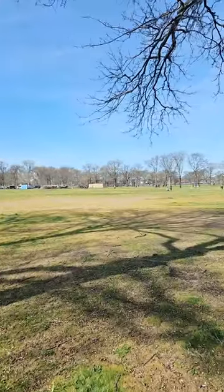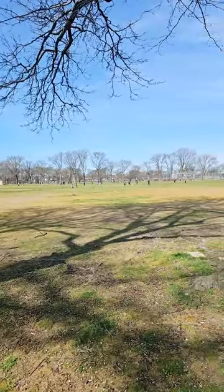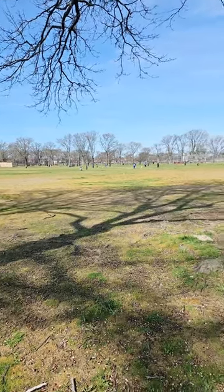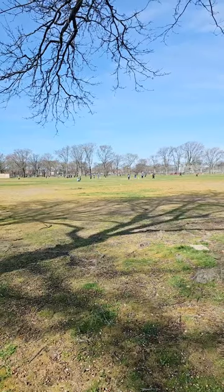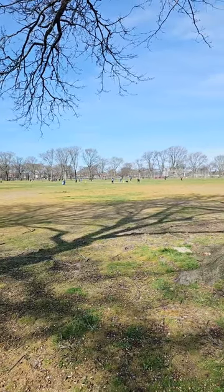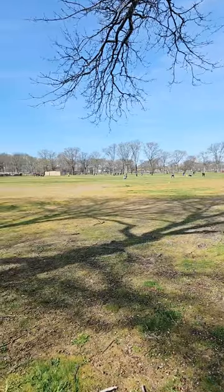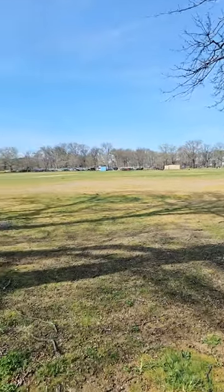Let's look at these guys. These guys are playing cricket. Are you familiar with cricket? Where I come from in Belize, they play cricket. And they play football. Well, we call it football in Belize, but Americans call it soccer.